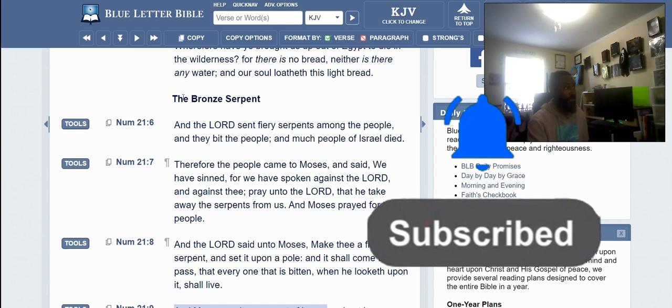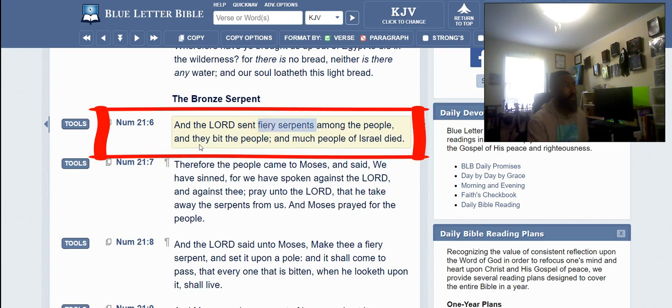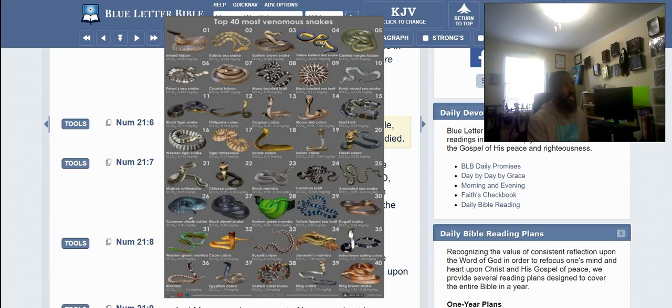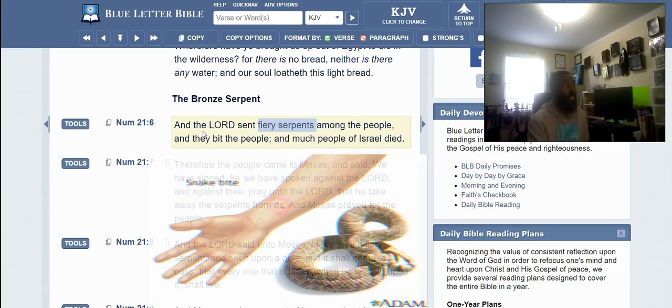Let's get into it. The bronze serpent, Numbers 21:6. And the Lord sent fiery serpents among the people, and they bit the people, and much people of Israel died. The fiery serpents represent venomous serpents. When it says fiery serpents, this is a poisonous or venomous snake that the Lord sent among the Israelites. What happened? It says that much people of Israel died from the snake bites.